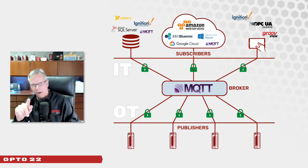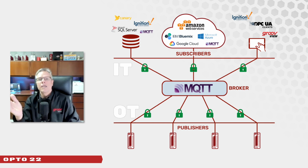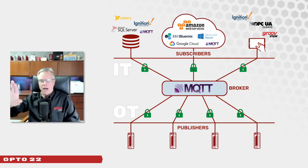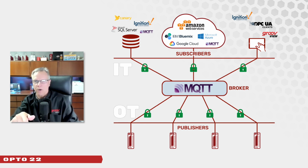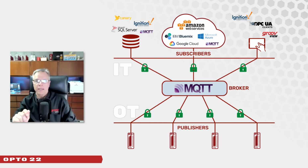Now, a few words on the broker. MQTT brokers or servers are just software running on some compute platform. And these brokers can scale from something as simple as the free open source Mosquitto broker running on a Raspberry Pi, all the way up to mission critical, highly available server farms running industrial grade brokers like the Chariot broker from MQTT inventors Cirrus Link Solutions. Now, one option is to install and run the MQTT Distributor module right on your Ignition gateway. That'll get you up and running quickly and easily. So lots of options for sure.